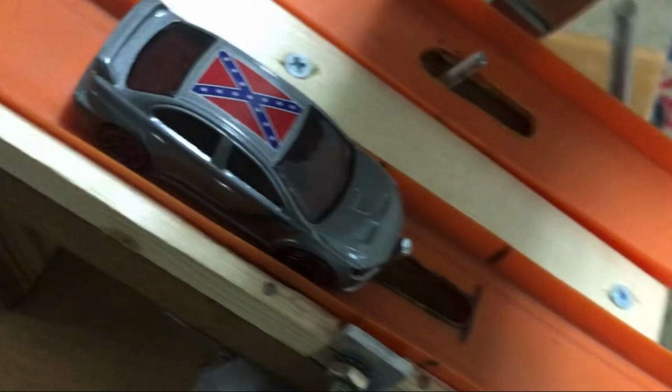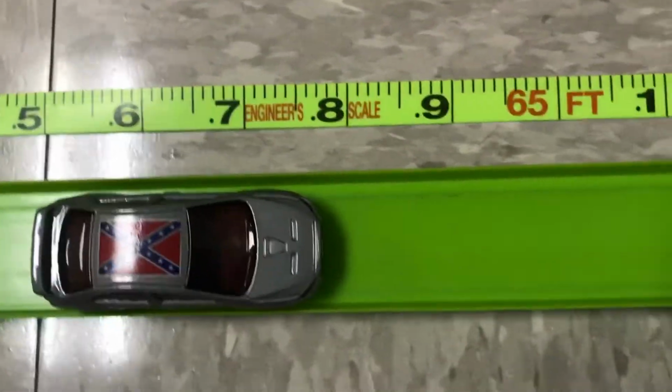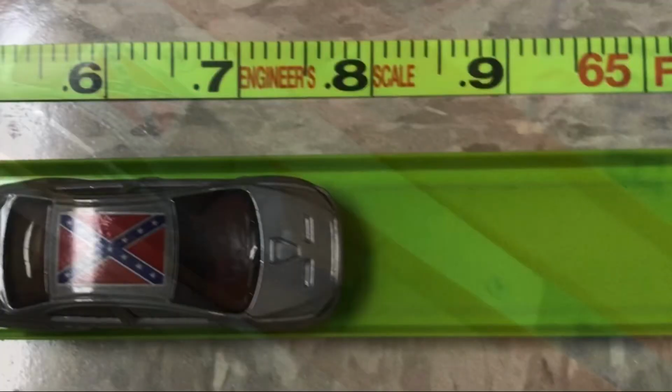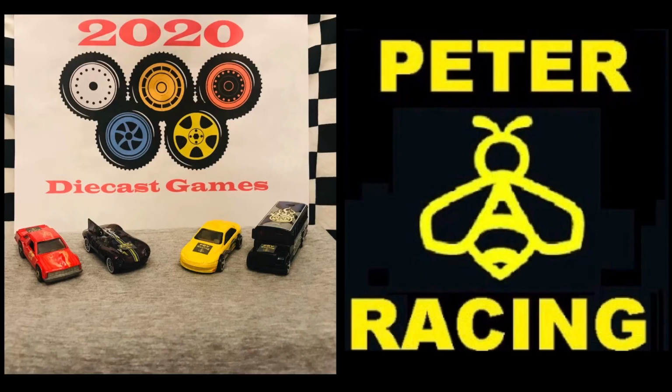Next up, he's got a Lancer Evo 2. Down the track he goes. These cars move pretty good. They're fast, I know that much. And he gets past the 50 and past the 60. Not going to quite be where the Ford was, but 64.78, which will put Po' Boy fourth and sixth at the moment with only five contestants left.